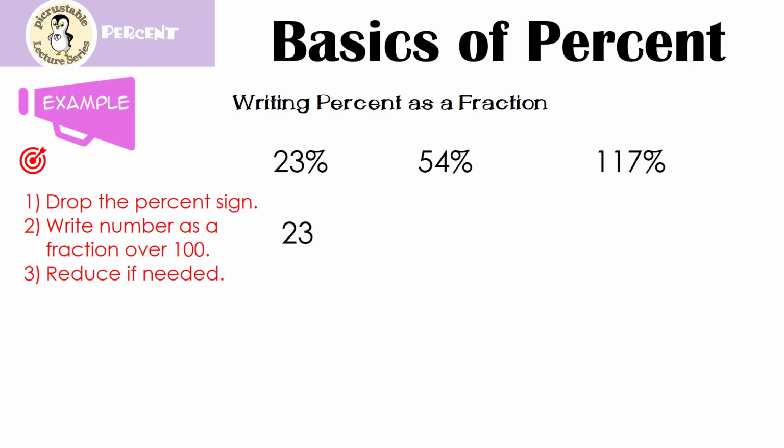I'm going to write the number. I'm dropping the percent sign. I'm writing it as a fraction over 100, and then reduce if needed. And guess what? It doesn't reduce. So 23% is 23 over 100.